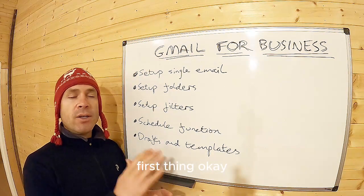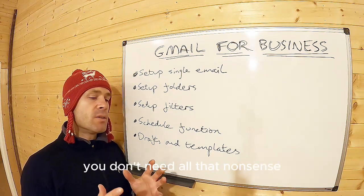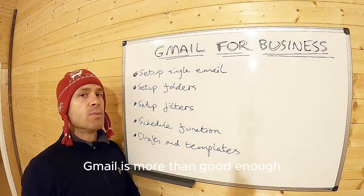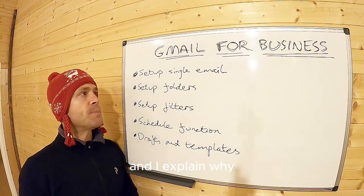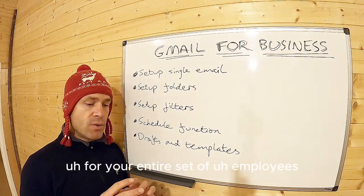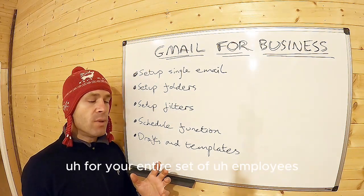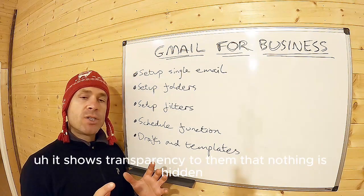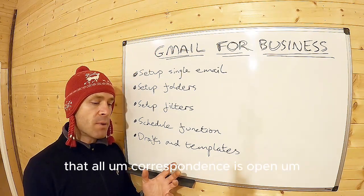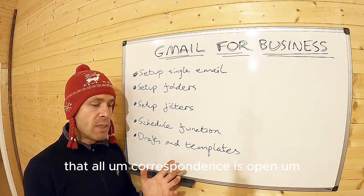First thing, you don't need Outlook, you don't need all that nonsense, you don't need some paid for email service. Gmail is more than good enough, and I'll explain why. One, with that single email address for your entire set of employees, it shows transparency to them, that nothing is hidden, that all correspondence is open.